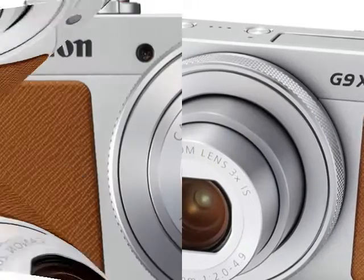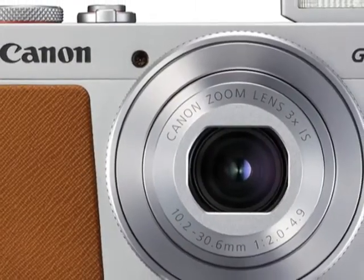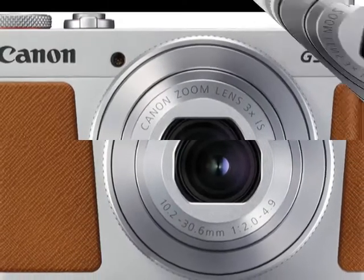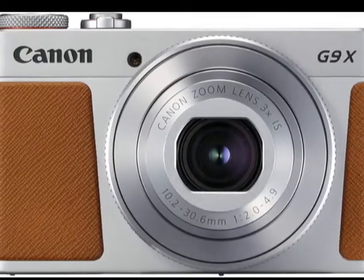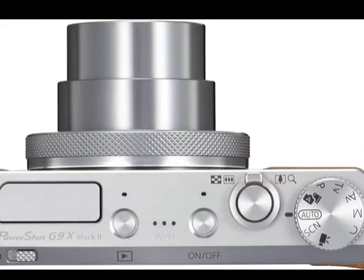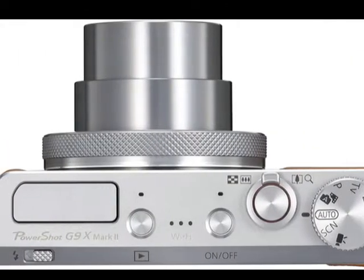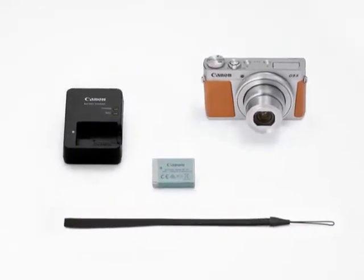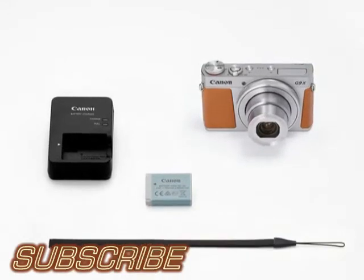About this item: 1.0-inch, 20.1 megapixel high-sensitivity CMOS sensor, DIGIC 7 image processor. Compatible with iOS versions 8.4, 9.3 and 10.2 and Android smartphone and tablet versions. Ultra slim, lightweight and pocket-size camera. Features: touchscreen panel, capacitive type.